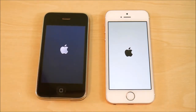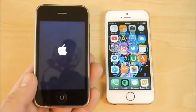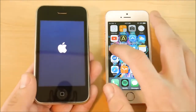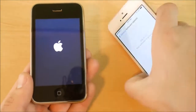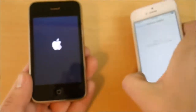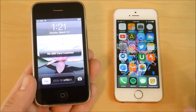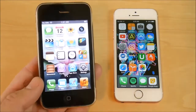But we're looking at a 3.5-inch screen here on the tiny iPhone 3GS, and there's the SE rocketing to the home screen. So of course, iOS 6 is not going to beat the SE. But let me confirm the software here on the SE, iOS 10.2.1. You can see right there the latest. We will be updating, but you can see there's the 3GS. Not too bad. I mean, it's 2017. This phone is like 8 years old. That was not too bad there.